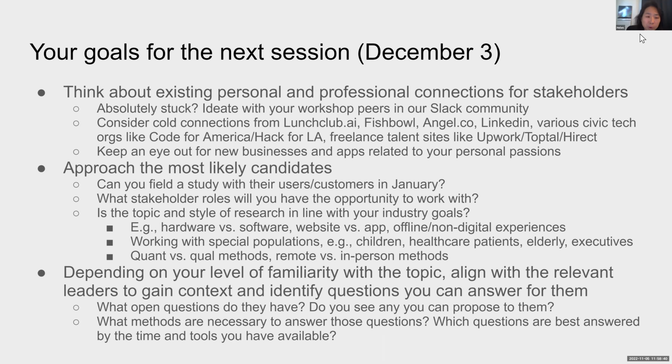And I've also thrown out some potential places to find cold connections if you absolutely must go in that direction. I have personally met very interesting entrepreneurs on lunchclub.ai. Fishbowl is something like LinkedIn, but anonymous. So when you are posting on Fishbowl, you can see what role somebody works in or what company they work for, but you don't know their name. That's another potential place to fish around for ideas.